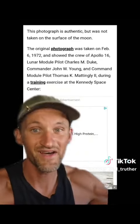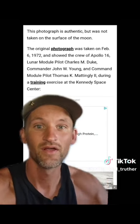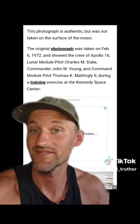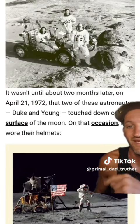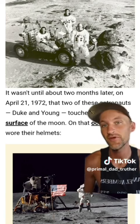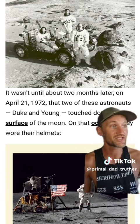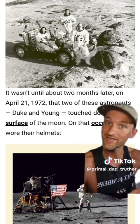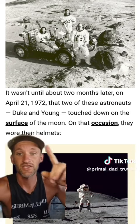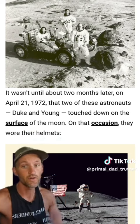Which, coincidentally enough, they took this just a few weeks before they allegedly went on the moon for Apollo 16 for a training exercise. You really got to ask yourself, when they can generate images like this that look an awful lot like these guys are on the moon, it makes you wonder and question if this whole thing really could be staged. Whether it was or not, could it have been staged? But thanks to the fact checkers, they cleared all this up, you guys. Just a couple months after they staged this picture, they went ahead and went to the moon where they wore their helmets.